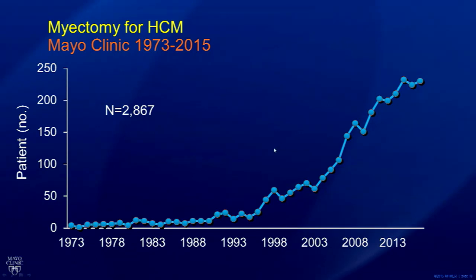At our clinic, we have a very large experience with myectomy for patients with hypertrophic cardiomyopathy. This shows the number of patients at Mayo who have had the operation through 2015, and through the first part of this year now, this number is over 3,000.